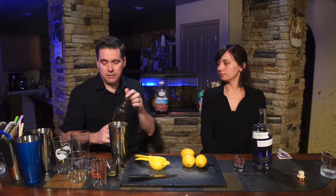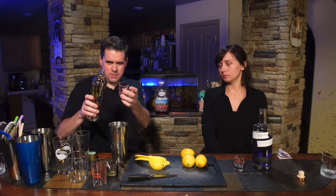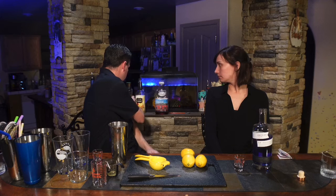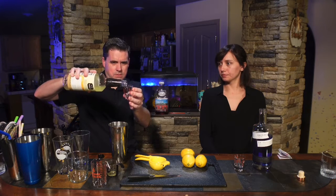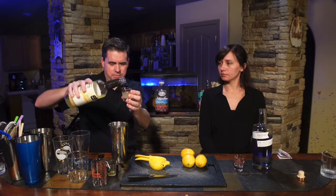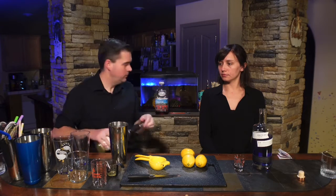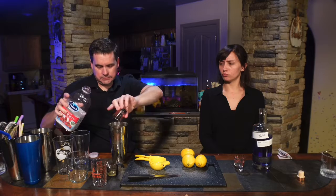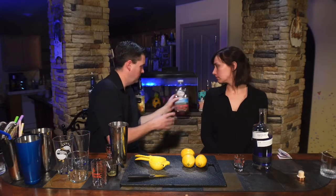So we're gonna do an ounce and a half of the Empress Gin. And I've got Saint Germain, which is an elderflower liqueur. So a sweet liquor, flavored like elderflowers. We're gonna do 3/4 of an ounce of that. And then we're gonna do three quarters of an ounce of our sweet and sour. And 3/4 of an ounce of cranberry juice. It's very interesting. Yeah, we'll see, right?